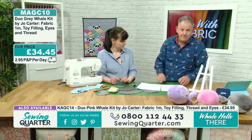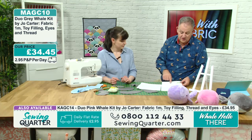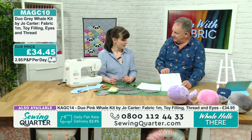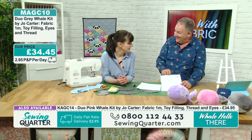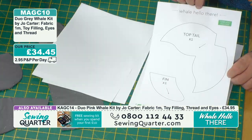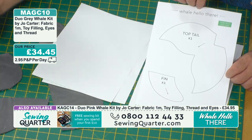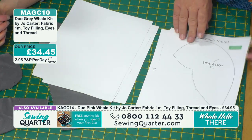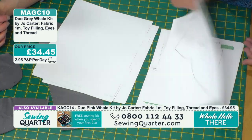Okay, so in the instructions, you get the pattern for everything. These are all actual size, aren't they? They are, with seam allowance included. With a quarter of an inch seam allowance, is it on this? Yes, 6 millimetres, quarter of an inch. And you've got notches as well, so you've got matching.